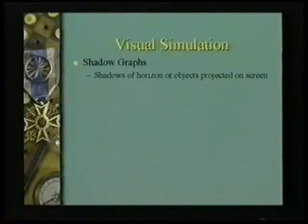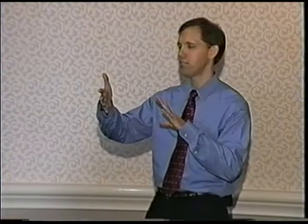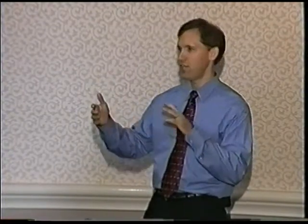The first step we took in visual simulation was using shadow graphs. We couldn't do 3D images. We couldn't do images of any kind. So what we did was create shadow graphs. And you know, that's where you project the horizon of the terrain or the horizon of a city. And we essentially projected that on the wall in front of the flight simulator. And so as he flew along, we would instruct him to fly between two mountains, and we would change out the shadow as he moved along. And that was as good as it got for a long time.